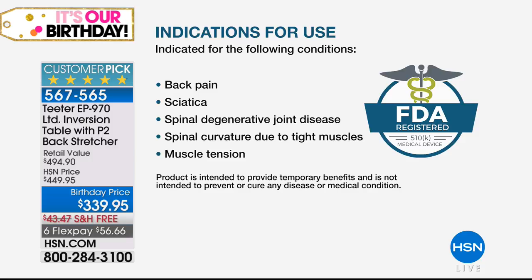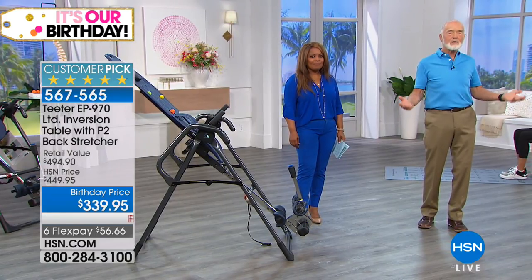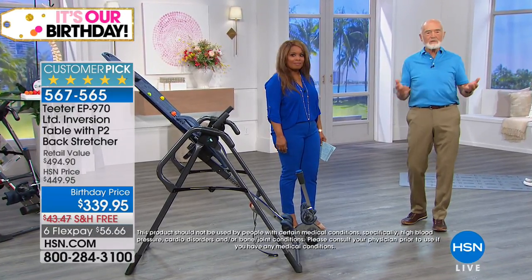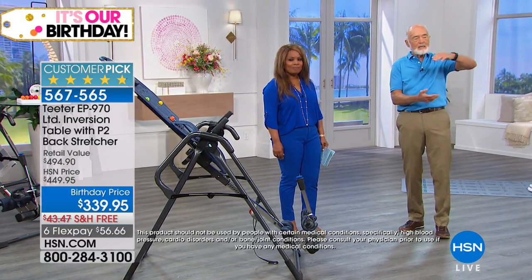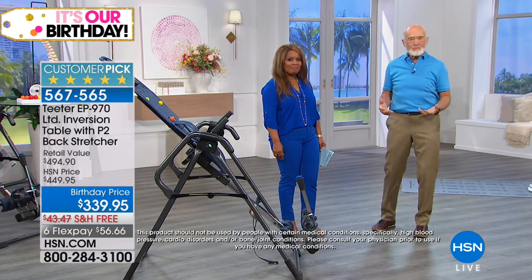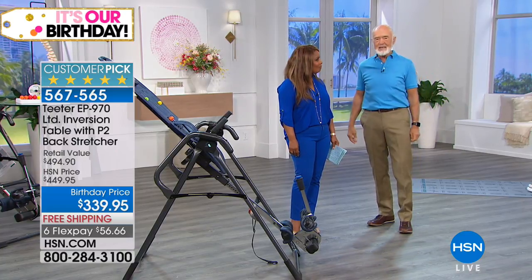Teeter is indicated for relief of back pain, sciatica, spinal degenerative joint disease, that's the same as osteoarthritis, spinal curvature due to tight muscles, muscle tension, herniated discs, degenerative disc disease, spinal stenosis, facet syndrome, and muscle spasm. That's virtually every kind of problem that we commonly have for back pain. Teeter deals with all of it because every one of those is mechanically driven, in the sense it's your body weight on those problems that's causing the pain. Take the weight off, you have less pain. That is just such a straightforward, common sense thing.